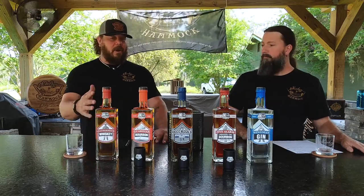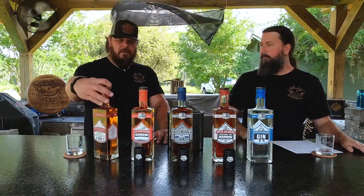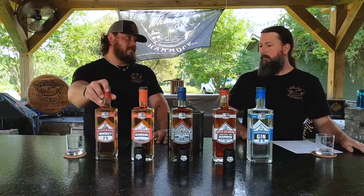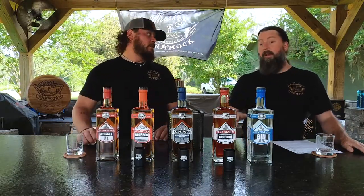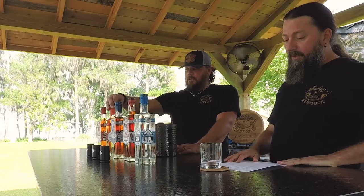So, let's talk about Leatherneck Whiskey first. Not the bourbon. Leatherneck Whiskey. It's made for the Marines. There's a Marine on the front of it. That's the whole thing, 1350. We'll get into that. And then next we have the Guardian Bourbon.